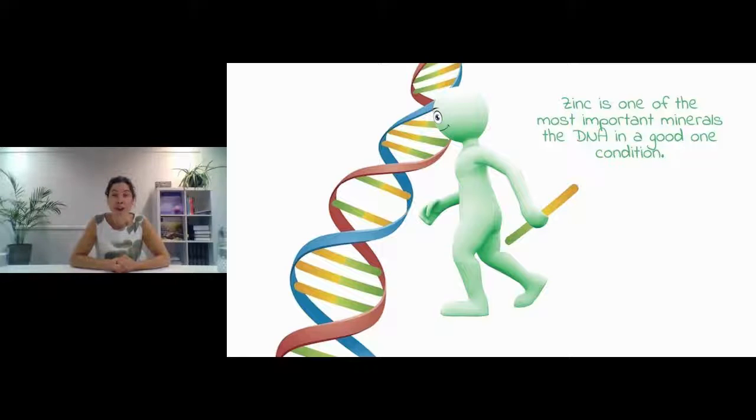Then we have a little look at zinc and DNA, because zinc is one of the most important minerals to keep DNA in a healthy condition. I see the translation didn't go well there. Sorry, because of the technical disruption. I ran out of time to put, well, in Holland we say, put the dot on the i, to make everything in a perfect condition.